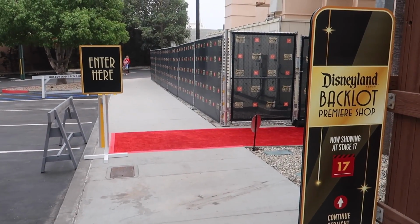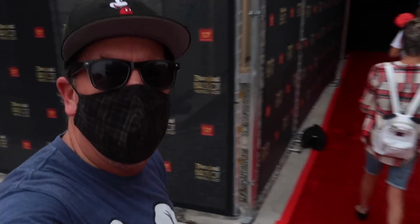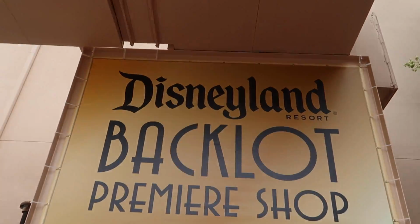Look, there's a red carpet. Wow, don't I feel special. Okay, we're walking in on the old red carpet. Here's the big signage.